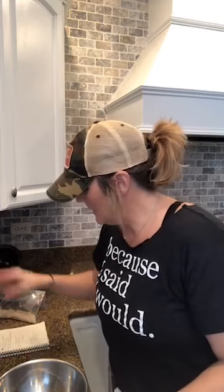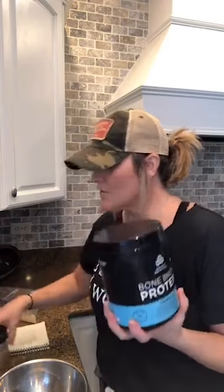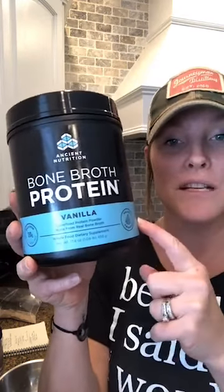You need 1 scoop of, I'm actually using vanilla bone broth protein. This is a protein that you can find on Amazon. You can find it through Dr. Josh Axe. Kankakee Natural Foods also sells this line if you are here local. The reason I like to use this with recipes such as this is because it gives us the ability to put extra protein into this recipe, keeping the carb and the fat low.